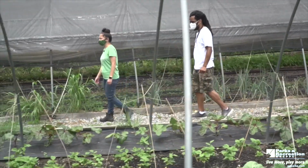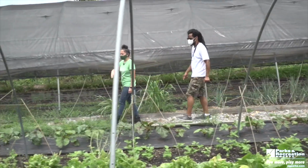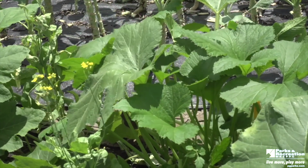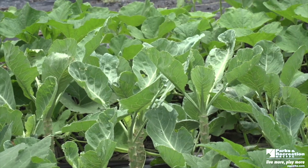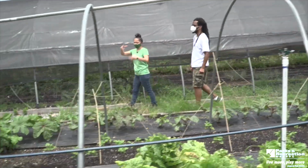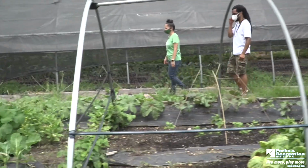And more cabbages, there's some Swiss chard, more beans, and some collards down here. At the very end? Yes, the collards are down in here, and then the Swiss chard is the beautiful, vibrant one.